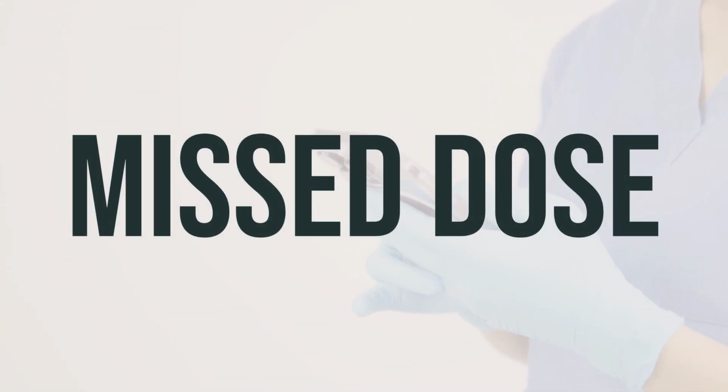Make sure to keep track of when you need to receive each dose of the Recombivax Hb syringe. Ask your healthcare provider about the recommended schedule and mark it down on your calendar to help you remember. This will ensure that you receive the full benefits of the vaccination.